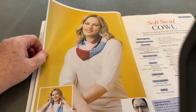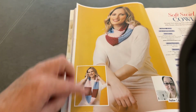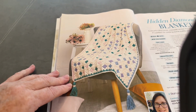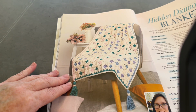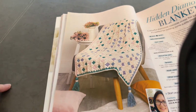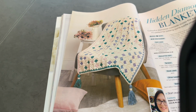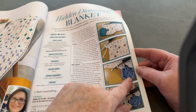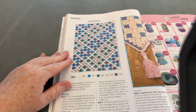Okay, just an advert on that other page. This is a cowl by Heather C. Gibbs, and it reminds me of a football scarf when you see it like that. I don't know why. And I like this one. Hidden Diamonds blanket. They kind of join as they go by the looks of it. This is by Helen Smith. It is going to be fiddly, because you've got to make all these ridges between all these tiny little squares. So it's going to be mega fiddly, but she's trying to show you the join-as-you-go method of making it. And there it is. Very busy.